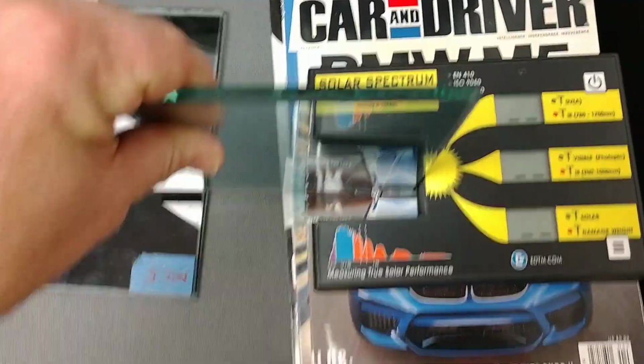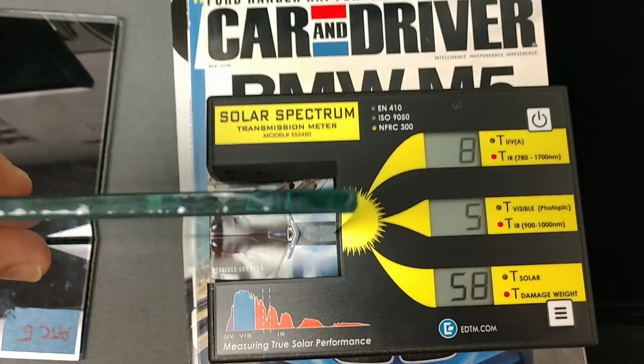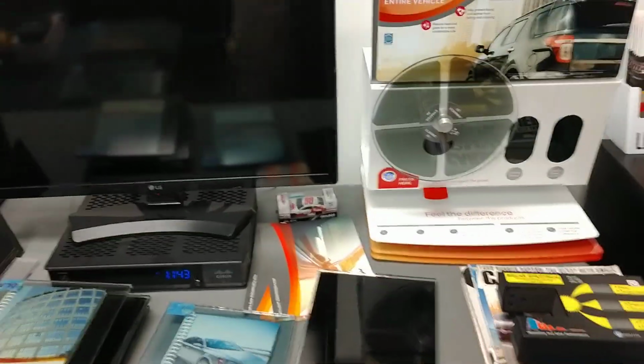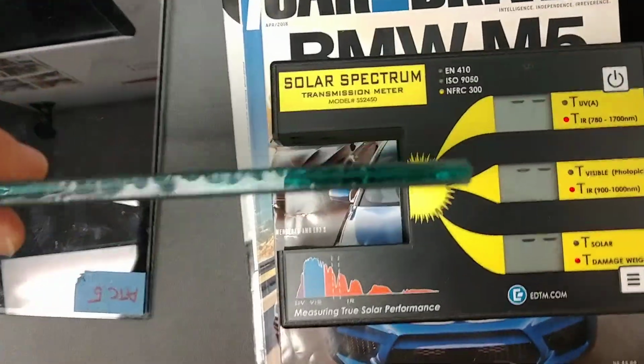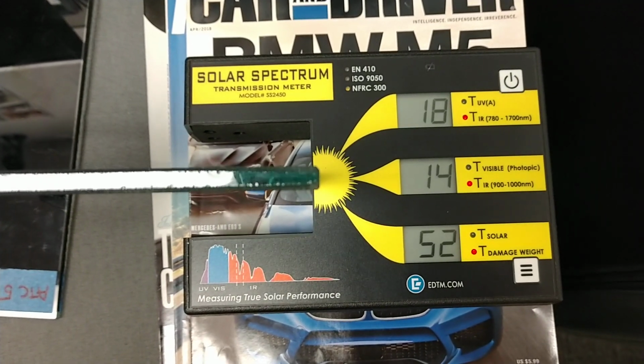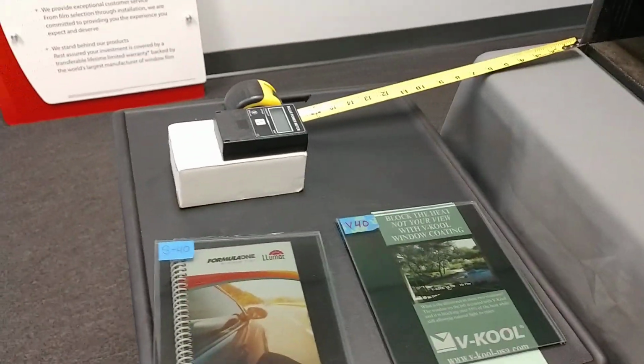Let's go to clear. This is FormulaOne Stratos, 70% darkness. This is rejecting 95% of the infrared heat. According to this chart, it's supposed to be 96% of the infrared, but that's very close. Sometimes these meters are off by 1 or 2 points. So now let's compare that to V-KOOL V70. This is supposed to reject 94% of the infrared heat. According to this, it's cutting out 86% of the infrared heat. So according to the meter, the Stratos 70 is better. We're going to see how that goes on the BTU. That's going to be very interesting.